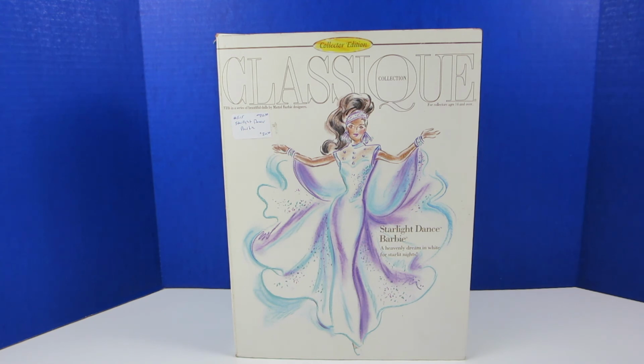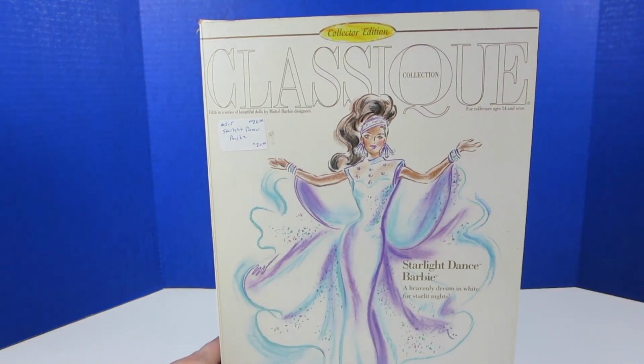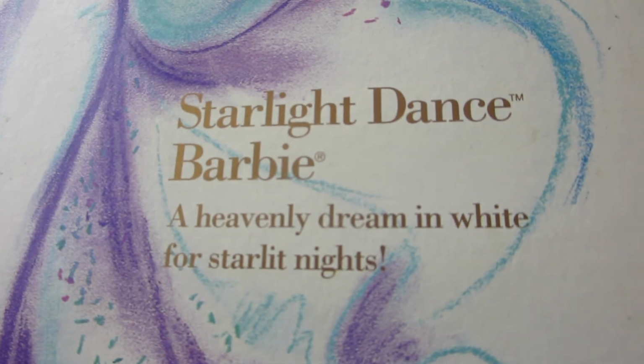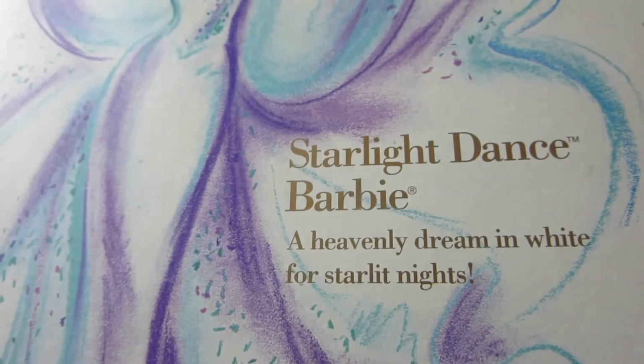So we walked around, we were getting ready to leave, and all of a sudden I spotted it on a shelf, tucked in the very back. And it was, ta-da! And you were like, what is that? And I'm like, oh, it's nothing. And then I was like, oh my gosh! It's actually the Starlight Dance Barbie. But there are two different versions of her. There's a Caucasian version and an African American version. Right. This is the African American version.